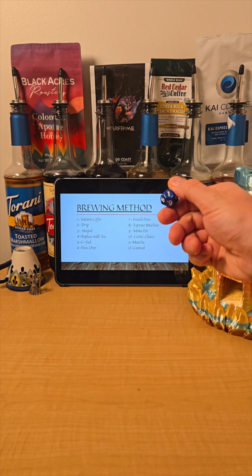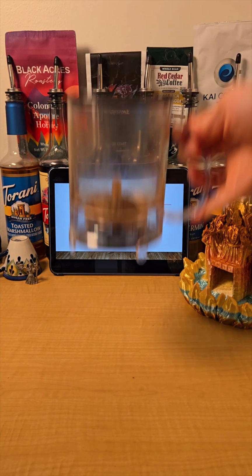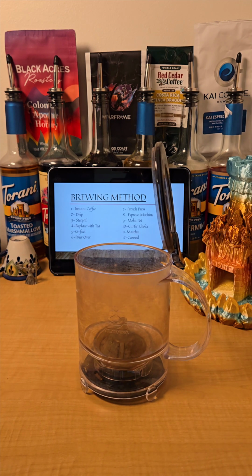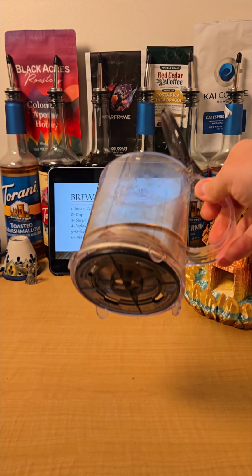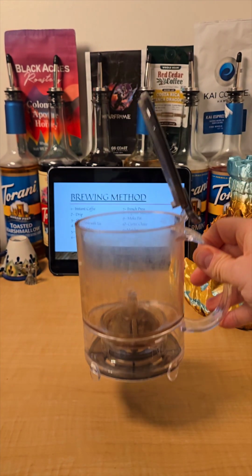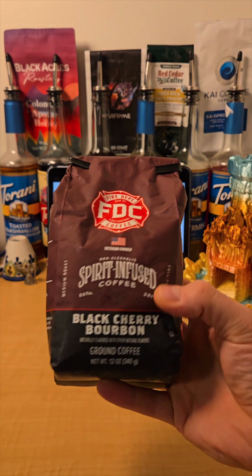Next up, let's figure out our brewing method. That's a 3, steeped. We're gonna be steeping that in our old school Teavana tea pitcher. The ideal steeping time for coffee depends on factors like grind size, water temperature, and desired strength, but we're gonna go at about 195 degrees for about 3.5 minutes to give us a nice strong coffee.